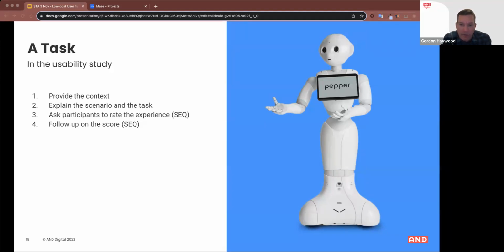During the study, we'll do a number of things with the task. The task is given to the user as part of the test. It provides the context. We set out the scenario and what we want the user to do. Then we ask participants at the end of doing that to rate the experience in one way or another. We'll talk in a moment about exactly how we recommend doing that. And then you follow up on that score. If somebody scores it as being particularly difficult, there's a bit of probing that goes on. It's the same approach you would take if you were interviewing somebody: you ask about something and then you probe.